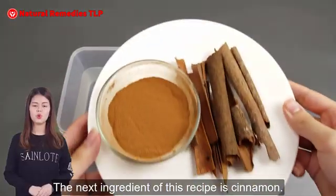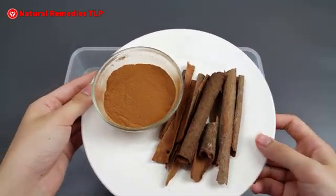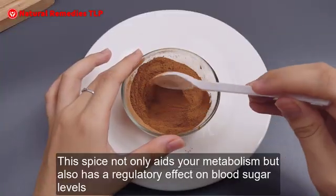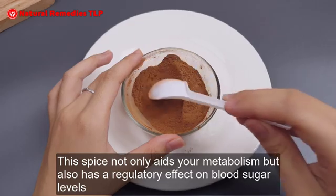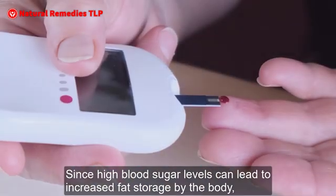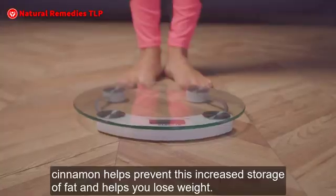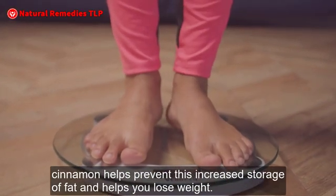The next ingredient of this recipe is cinnamon. This spice not only aids the metabolism but also has a regulatory effect on blood sugar levels and simultaneously increases insulin sensitivity in your body. Since high blood sugar levels can lead to increased fat storage by the body, cinnamon helps prevent this increased storage of fat and helps you lose weight.